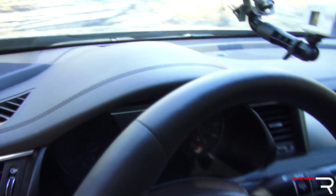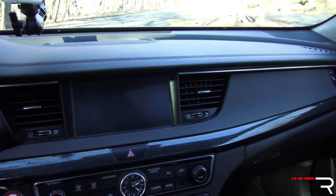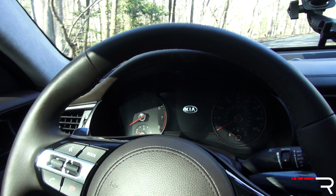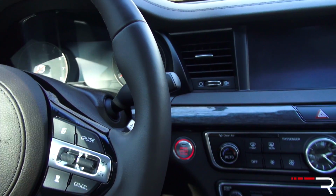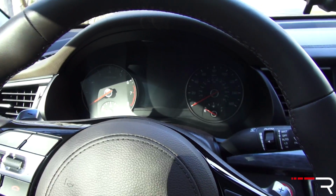Now, stepping inside, you can see the step-in height is really nice. It's not SUV high, but it's really easy to get in and out of this vehicle. And shutting the door, there's the annoying little welcome chime. The door sounds pretty solid when it shuts, so that's really good. This is an all-new platform, I don't expect anything less. Now, to start the vehicle up, just put your foot on the brake and then push the button here to fire up the engine.